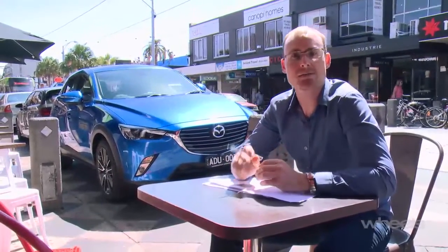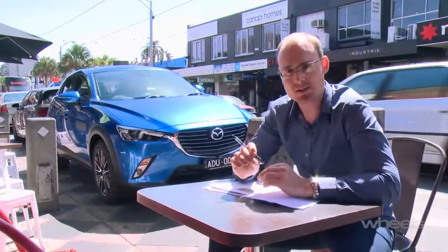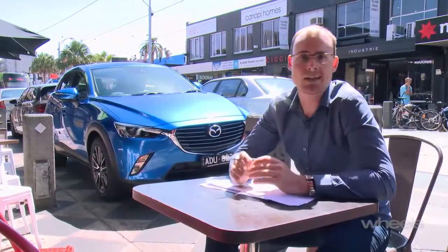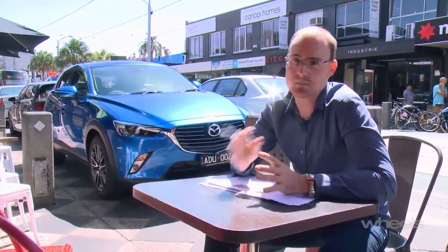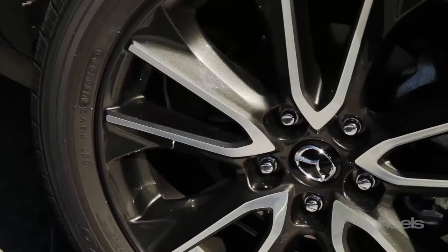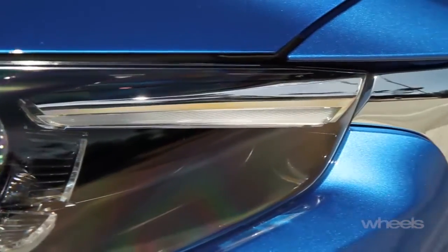Now the CX-3 comes in 4 trim levels. The base one, the Neo, then a Max, which is expected to be the most popular. It gets a reverse camera standard, the base model doesn't, and this is the next one up, the S Touring. The S Touring gets 18-inch alloys and the LEDs on the outside.